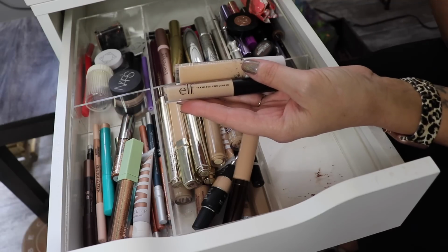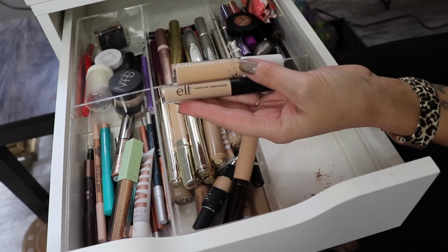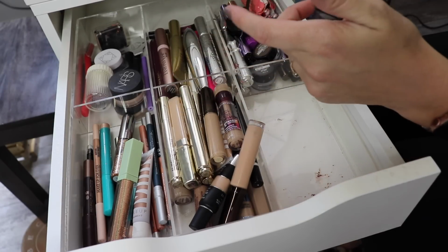Like, it doesn't crease, it doesn't look dry and super matte on my under eyes. I forgot how much I love this, and it's a few dollars. I mean, it's e.l.f., but one of my favorites right now. I've been going hard with that.